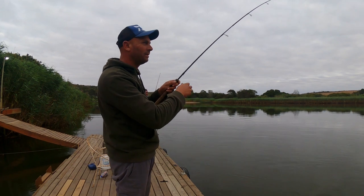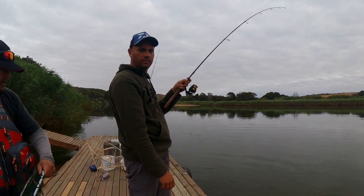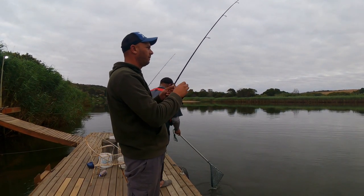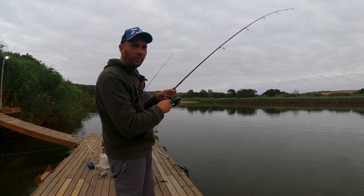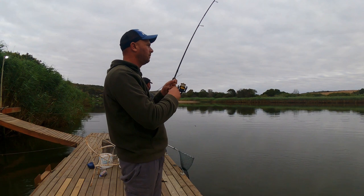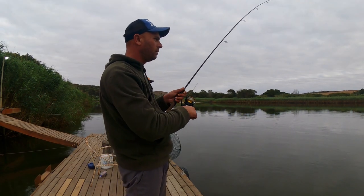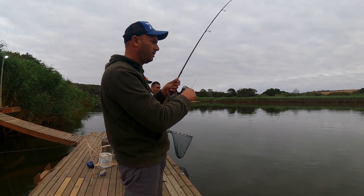We've got a nice one on here. Hopefully it's a nice grunter. A heavy fight, heavy tussle. Feels like a nice cob.